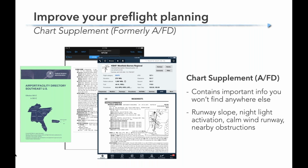So one of those is actually kind of a blast from the past, which back in the paper days, we all bought the airport facility directory, that green book, which is now known as the chart supplement. And that contained all the information we needed for the airport before we had all these fancy electronic tools. But what's interesting is that the AFD is still printed. Some people still buy the actual books. But the AFD information is actually in every aviation app.